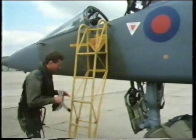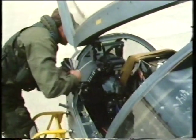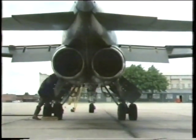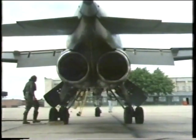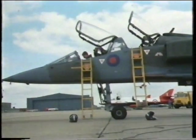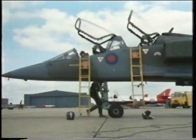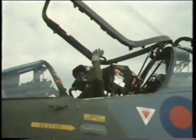Nick Coulson has spent most of his time flying heavy transport aircraft. The Jaguar will be a new experience for him. Before every flight, the pilot in command makes a careful visual inspection of his aircraft. This sortie will be at minimum height, 250 feet at 500 miles an hour. There is little margin for error.